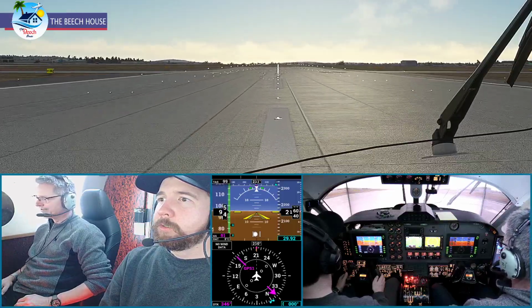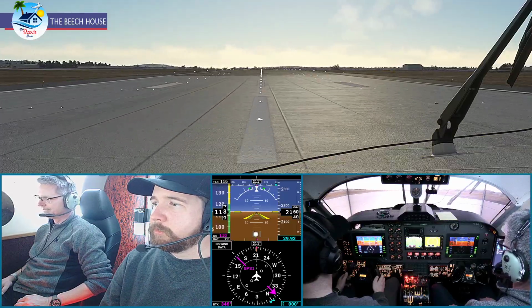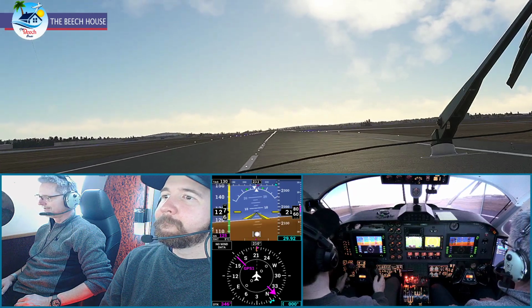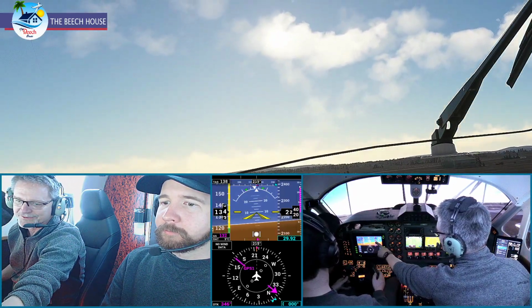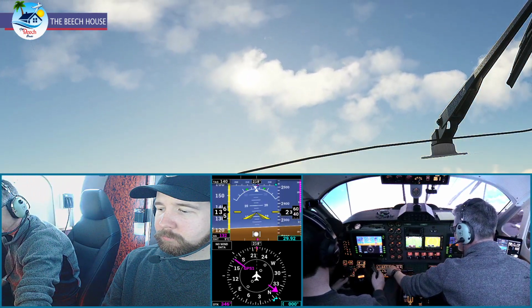Good. And we're at 80 knots, so at about 110, we're going to pull the nose up a little bit. Okay. There's 110, so we'll go ahead and pull back. Where did you see 110? Okay, that'll be right here. Oh, yeah, that's your airspeed. This is your altitude. Okay, we're going to go gear up.